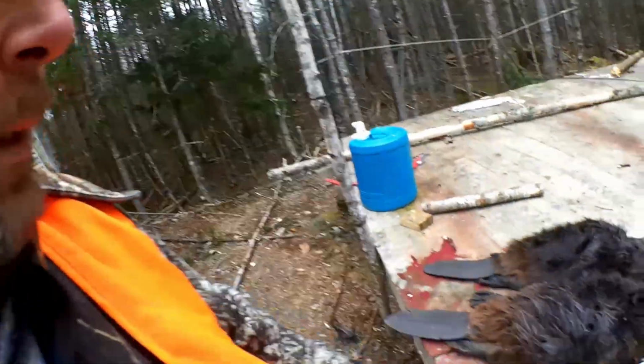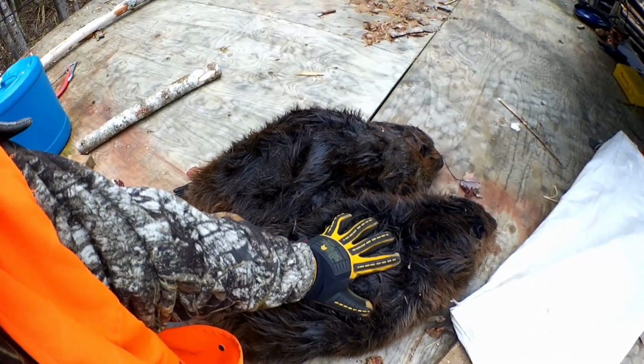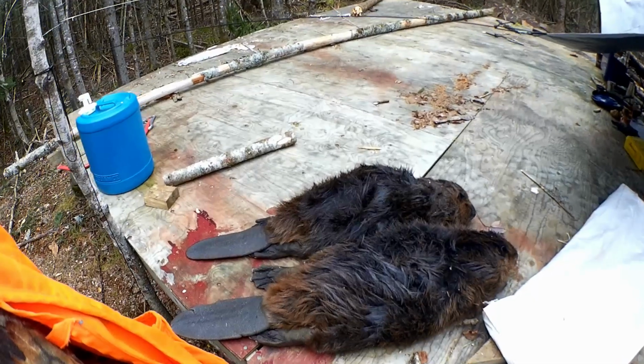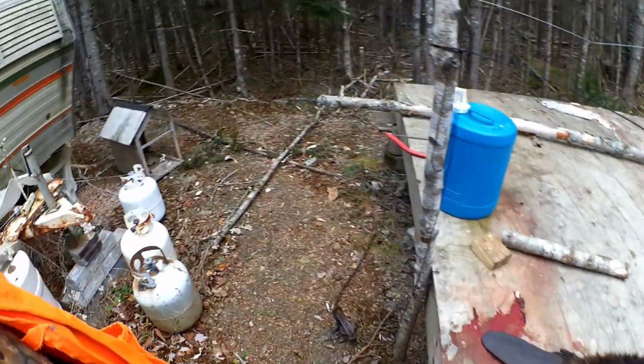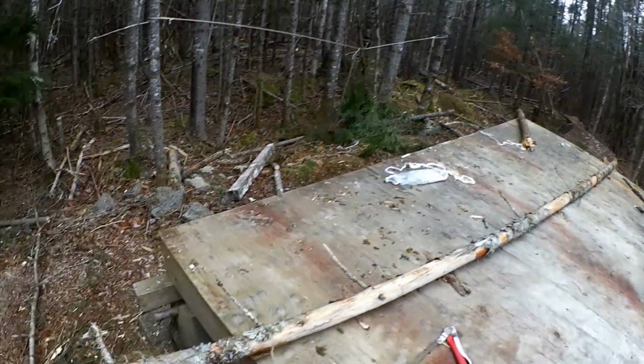Here's what we caught yesterday. Put my hand there so you get an idea of the size. So a couple nice ones there. Today, I'm working on firewood.